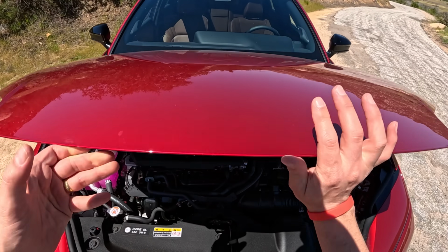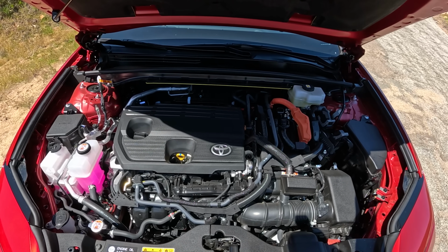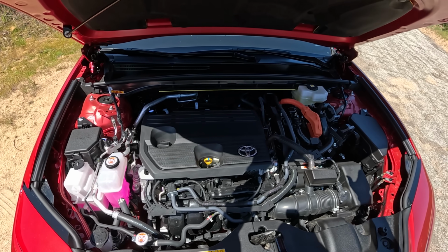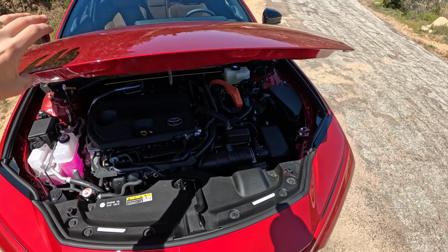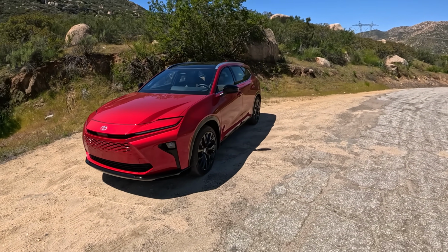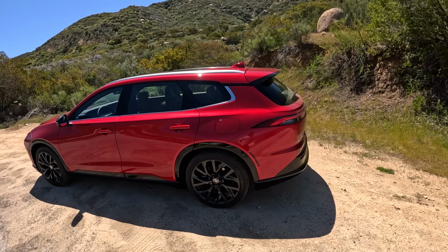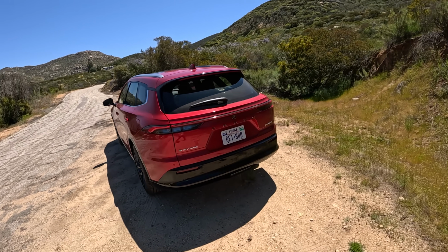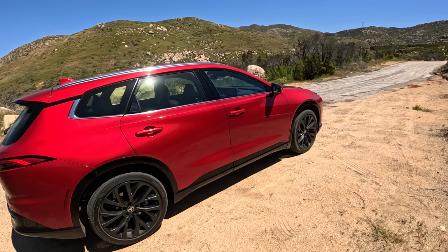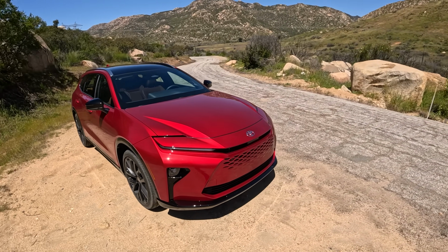We have a 2.5-liter hybrid engine, making a combined net horsepower rating of 240 horsepower. It's rated for 38 miles to the gallon combined, 39 in the city, 37 on the highway. Got a few other color options, all of which look pretty good on this Crown Signia. It's a long, bigger SUV, a little bit lower than the Venza, but as you can see, longer and wider. Less RAV4 based.